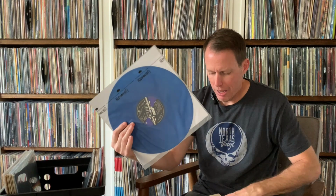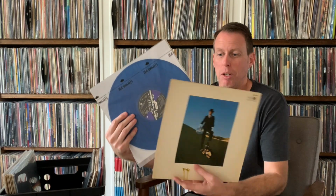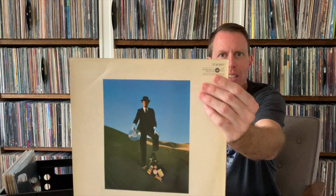How about a couple from Pink Floyd? This is Wish You Were Here, of course. And this one's unique. It's on blue vinyl. Another interesting choice. Certainly matches the back pretty well. Let me see what year this guy's from. I'm pretty sure this is the 70s. 1975. Trying to see if there's a country designated. It doesn't look like there is. Holland on the back. That's right. We've got a manufactured by EMI Holland, 1977.